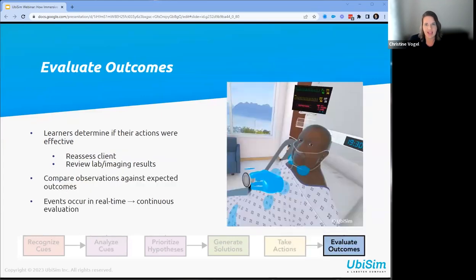So once the learners take action, the next step and the last step is to evaluate outcomes. And this is when the learners determine if their actions were effective. So they can reassess the client and they can also review any lab or imaging results that may be available. And they compare their observations against expected outcomes. And these events occur in real time, which allows for continuous evaluation. And by determining what clinical reassessment findings indicate, whether they're improving, declining, or no change at all, learners can determine if the actions were effective, ineffective, or unrelated.